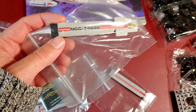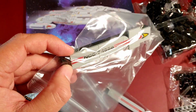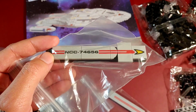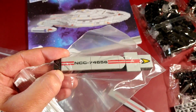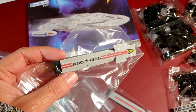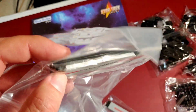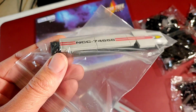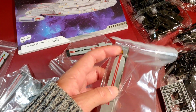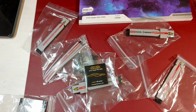They don't seem to bother with separating the tiles again. Well, I guess I have to separate them from those plates, because I'm quite sure those plates are not part of the final build.